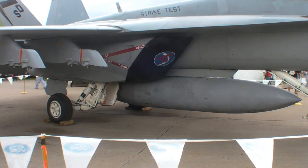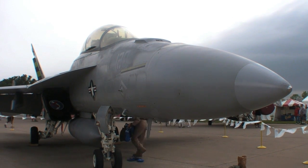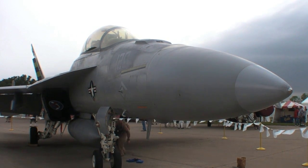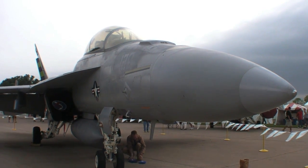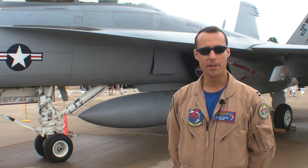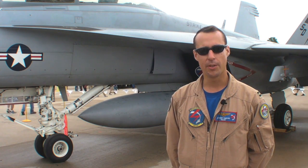This particular aircraft has a green painted tail. We did the biofuel testing in 2009 and 2010, so we got certification for that. And recently we just accomplished the certification for the Legacy Hornets with the same biofuel. The Prowler will be next, and I think T45 is going to be along the line at some point.